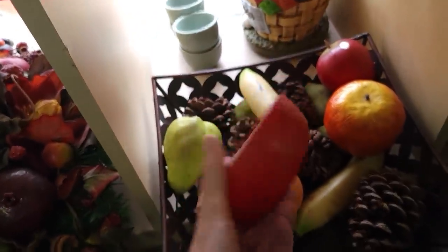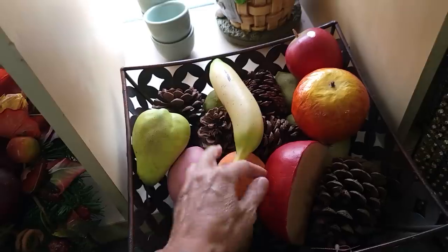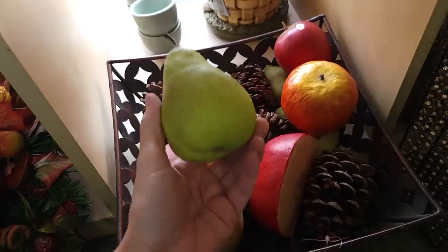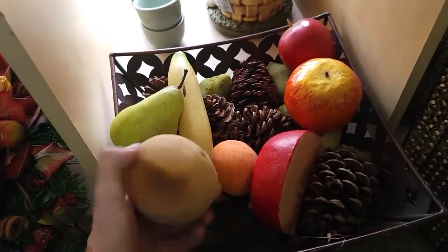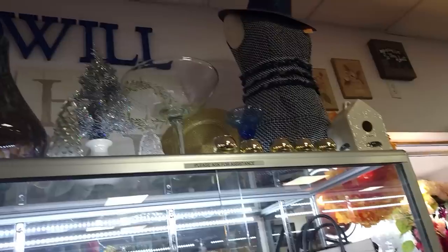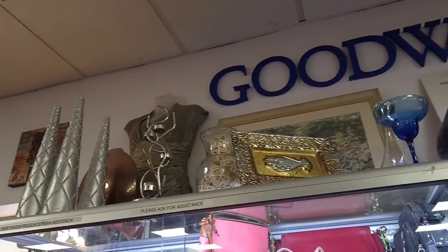Ooh, what kind of fake fruit do we have? Oh, you know, it's cheese. It's fake cheese. It's not priced, that fake cheese. I really don't need fake cheese. This is some of the older fruit. It's just got a different feel than the newer stuff that they make now. Some of this can do quite well. Quite well. Gotta look everywhere in this little store.